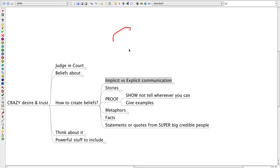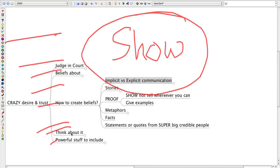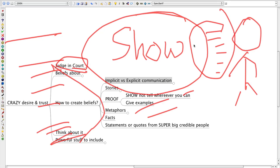One of the reasons I love this drawing thing that I'm using right now is because I can show. I'm not just telling stories, I'm showing a story. Like when I was telling you the judge in the court story, I drew a person and all this different stuff. So I'm showing the thing. If you're offering some bonuses, which we're going to be getting into, show the bonuses. Go inside the training area of the product that you're selling. Go inside the members area.